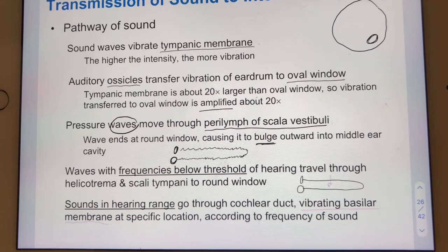Whereas sound waves that are of a frequency that's within our hearing range, they will get transferred from scala vestibuli through to scala media. Okay? And in turn, vibrate the basilar membrane, because the basilar membrane sits under the spiral organ. Those hair cells in the spiral organ, they get disturbed, they get agitated. We'll come back to that. In other words, this picture isn't complete yet. Let's look at the next slide.